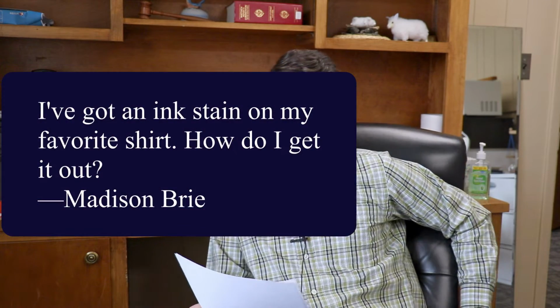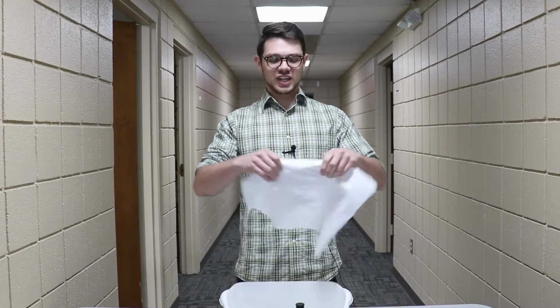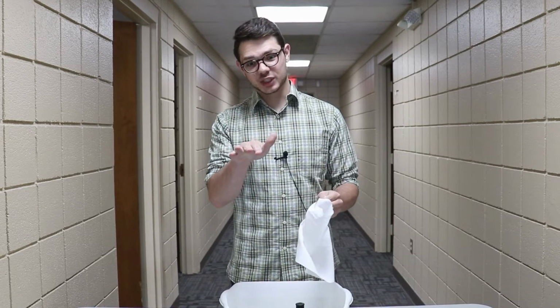Madison Bree says, I got an ink stain on my favorite shirt. How do I get it out? Well, Madison, lucky for you, I happen to be an expert on washing clothes. So I'll show you this tried and true method for getting ink out your clothes. Let's take it to the table. So here's our shirt. It's really just a piece of cloth. Just wanted to show you how to do it. Didn't want to risk any of my shirts.